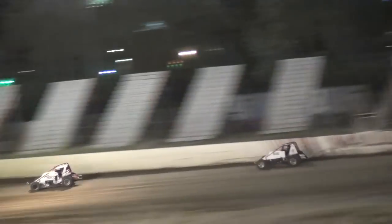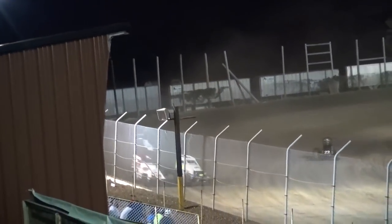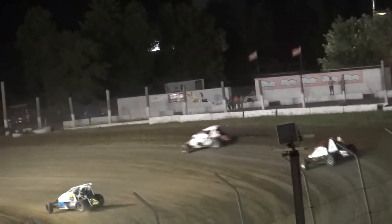Goff really committed to the top side. Will it work for him for a few more laps? Multi-time feature winner Chad Goff now has Wesley Smith severely challenging his lead. Smith in the 12. One lap to go. Brian Beebe in lap traffic. Here comes the Kansas Lawman.